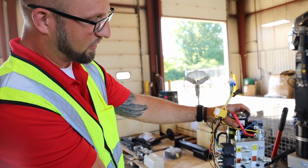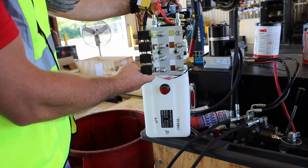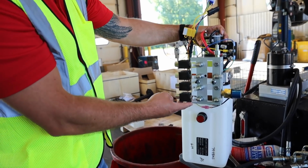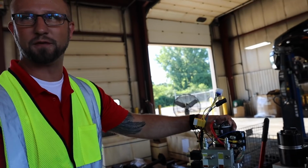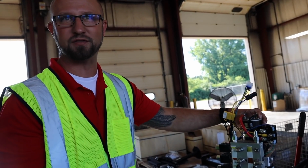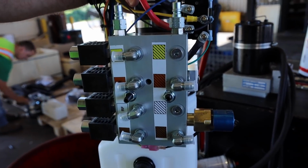But this is a 3,000 PSI maximum pressure hydraulic pump with a pressure switch for the all retract signal, and it does a great job. We use this exact same pump from little stuff to big stuff, to motorhomes to travel trailers and fifth wheels and bigger than that. So it's a good little power unit.